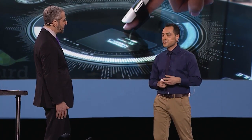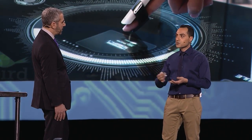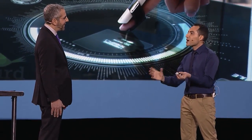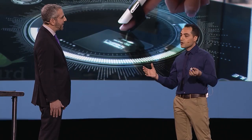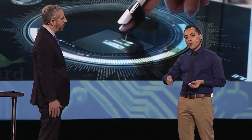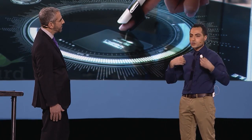And how close to market is this? We just entered mass production a month ago, and we're going to start shipping orders 3 months from now. How much? That's the question. So we're launching it for a couple hundred dollars, which is already way more affordable than any other solution out there. And we're working to bring it down dramatically for the masses.